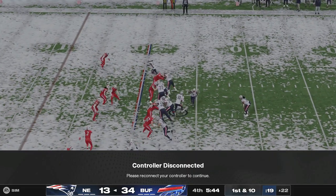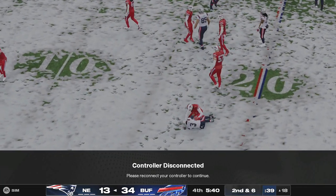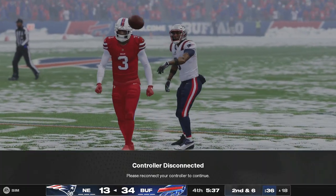Motion the slot man left. They run on the jet sweep, and he'll work forward for about 4. It's 2nd down.